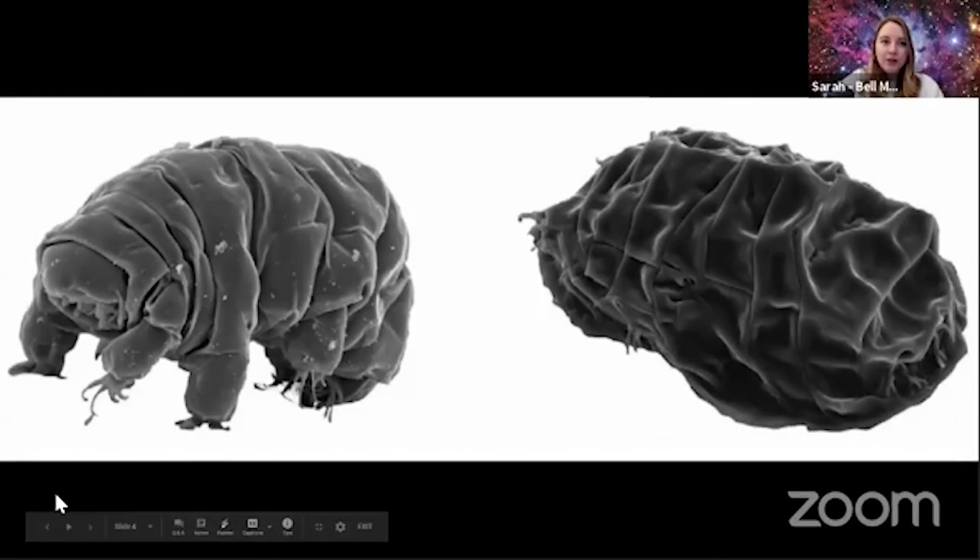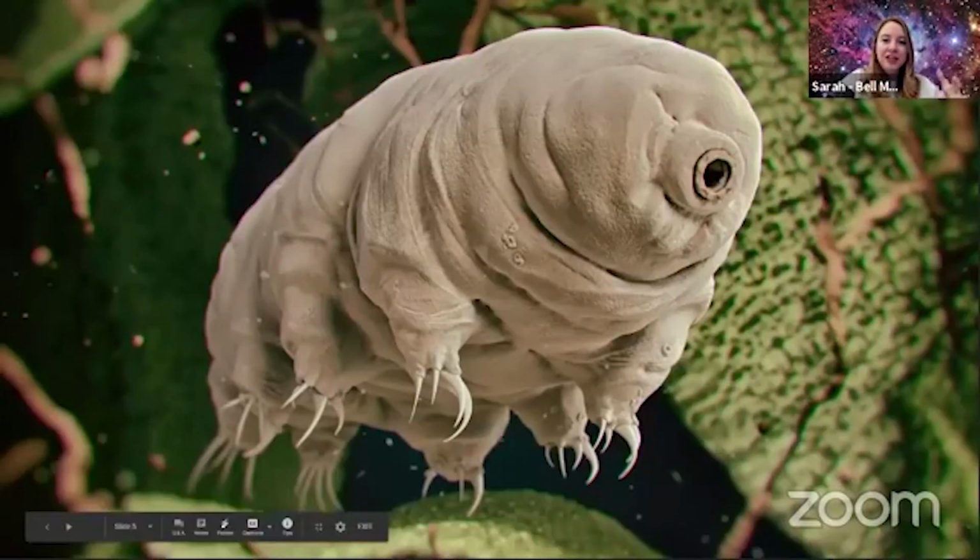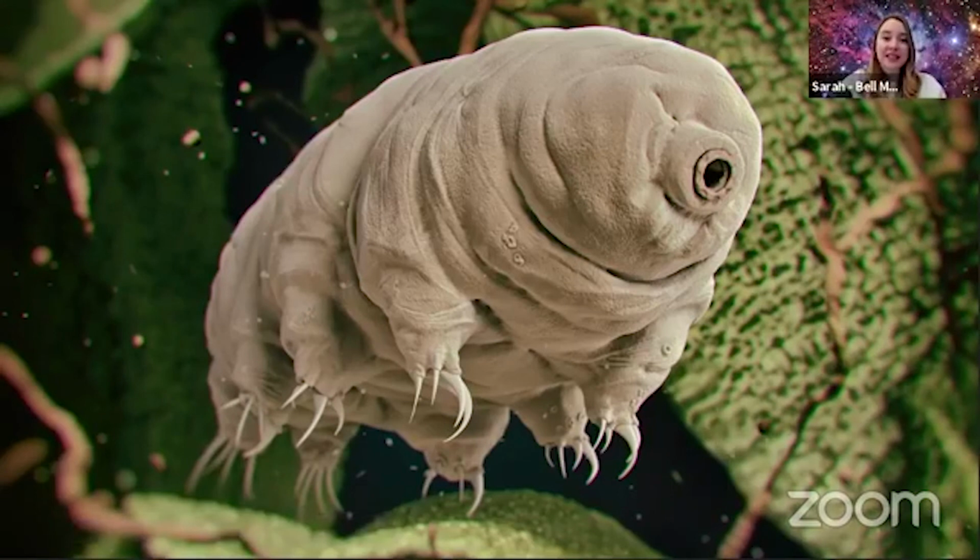But when they dry out, they actually create this kind of sugary glass substance inside their cells, so that way their cells don't become destabilized, or any water that's left in there, if it starts to slowly warm up, the water doesn't quickly evaporate. So they have this way to protect their cells as they kind of go into that dehydrated state with this gel-like sugary substance, which is really interesting.